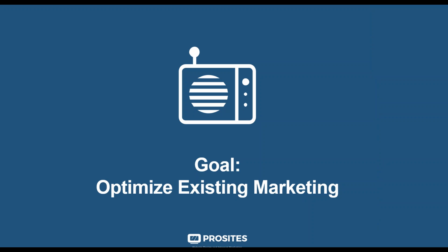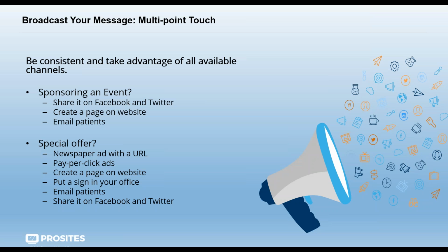So the last set of goals. If your goal is really to optimize your marketing, it's because you're already doing a lot and you just want to make sure that you're successful and what you're doing is really paying off. So broadcast your message. Make sure you're doing multi-point touch. If you put an ad in the paper, make sure you include your URL. I still see this. I still see people putting advertisements in without a URL.